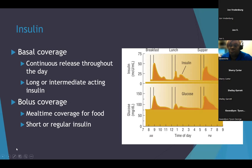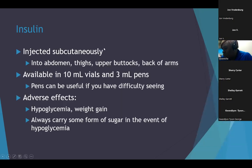We won't really talk more about insulin than that, but I did want to touch on it. But if you guys have any insulin specific questions, feel free to reach out to me, like I said before. As we said, injected subcutaneously. So once again, anything you can grab.